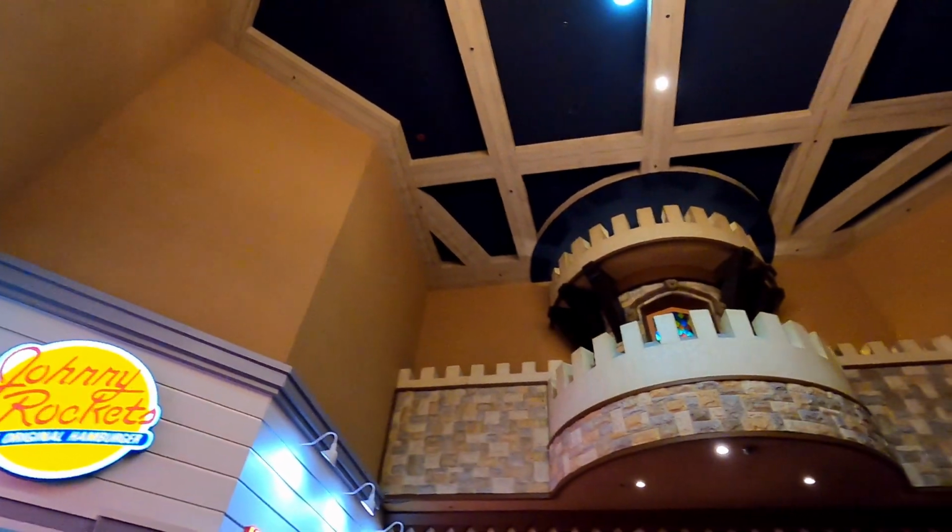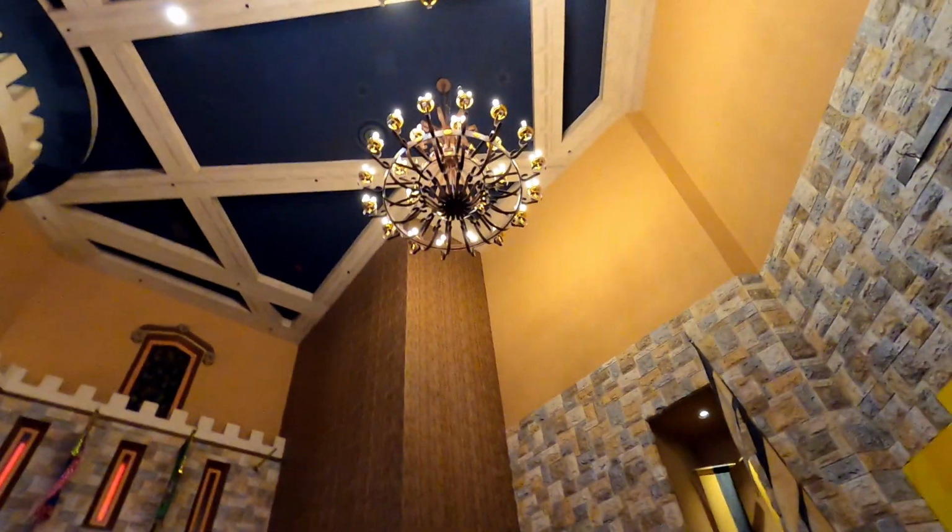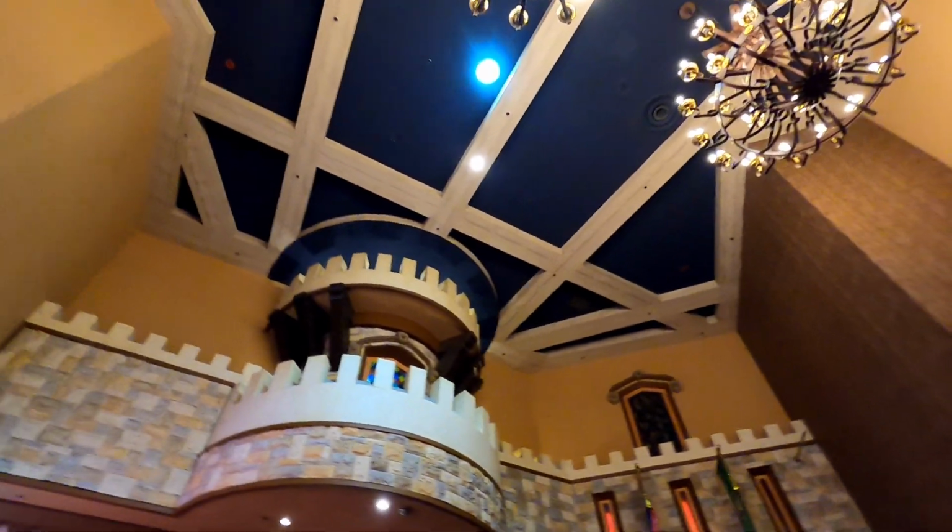Back in the Excalibur Hotel now. Look at that beautiful kind of archway over there. I'm not sure what you call that. And you got your tinted glass windows. Love the decor all around. Let's go get checked in.